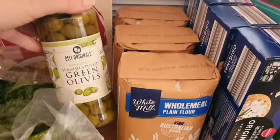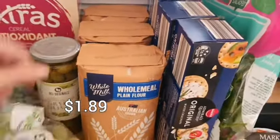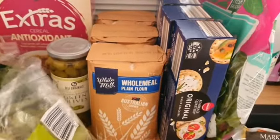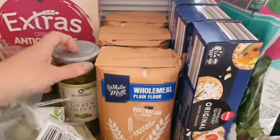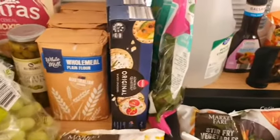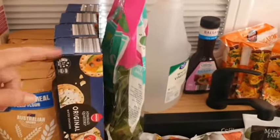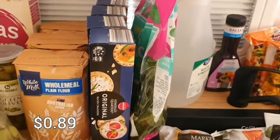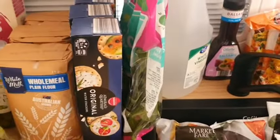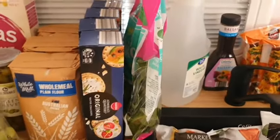I've grabbed some green olives. That's $1.90 for that big container. Not bad. Keep those in the fridge. I will throw those through a salad or something like that, maybe some pasta, but I am the only one who eats olives, so I don't get them very often. Crackers. I've got 4 packets of crackers. These water crackers are 89 cents from Aldi, which is a bit cheaper than what you can get them from Woolies or Coles. So we've stocked up on those, and that'll keep us quiet for a fair while.